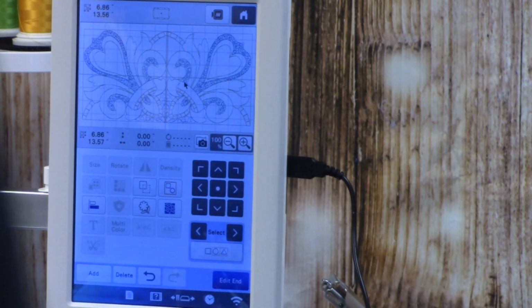And for those of you who have the PE Design 11 software, you could also bring this pattern into software and do the full 14-inch block and tell the software you're planning on using that 14 by 14 inch hoop, and it automatically puts a split and alignment routine in there for you too, which is just incredible.